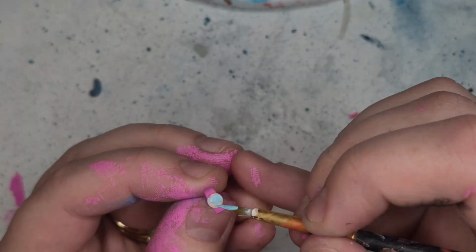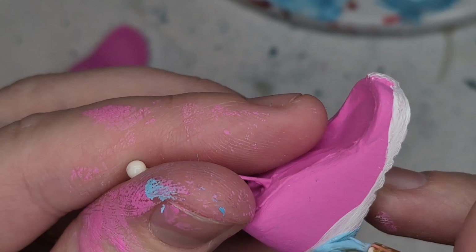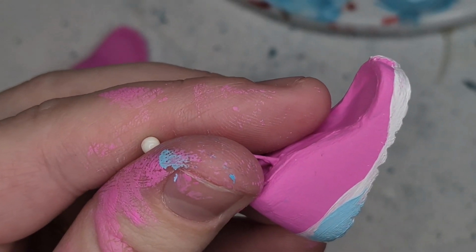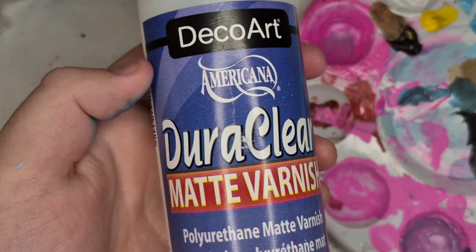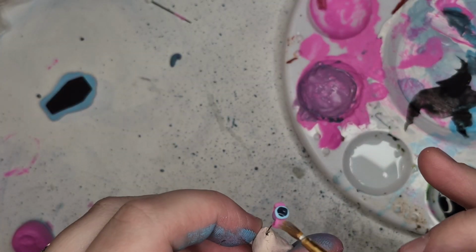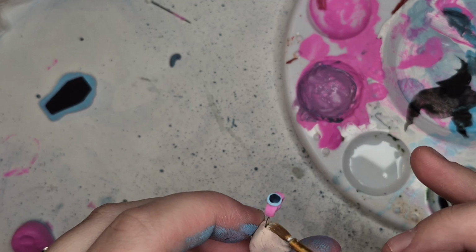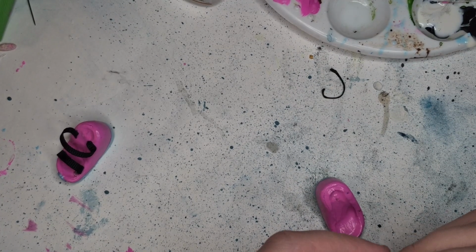I painted turquoise onto the bag straps, the watch, and the shoes, and I also added a small line of purple between the pink and turquoise on the shoes to help smooth the transition and to add a level of shadow. Next, I seal everything with about 2 layers of the matte varnish and let it dry. All that was left were the shoe straps. Super easy, right? Right, guys?